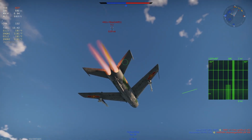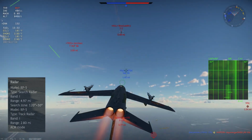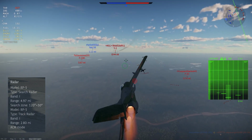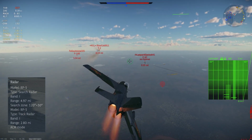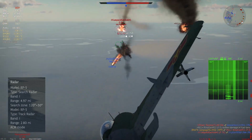In-game, the MiG-19 PT is equipped with the RP-5 Izmarid-2 radar. It's a very basic radar set, only having one search setting of 120 degrees by 30 degrees with a range of 7 miles. You can only lock a target that's within 2 miles of you and directly off your nose with this radar. And that's about it for it.